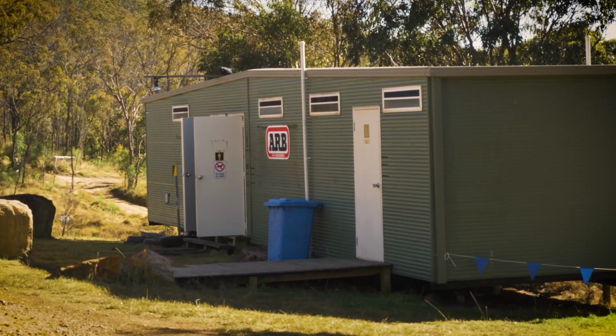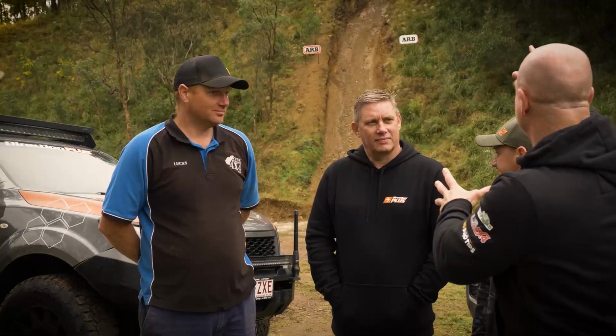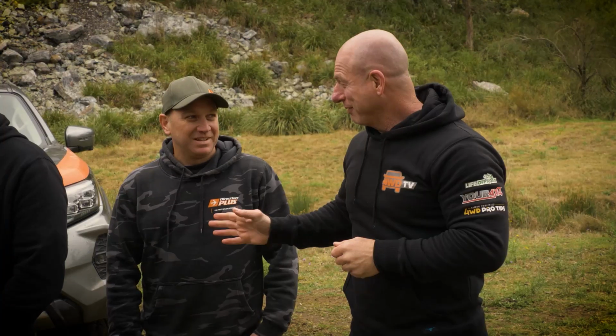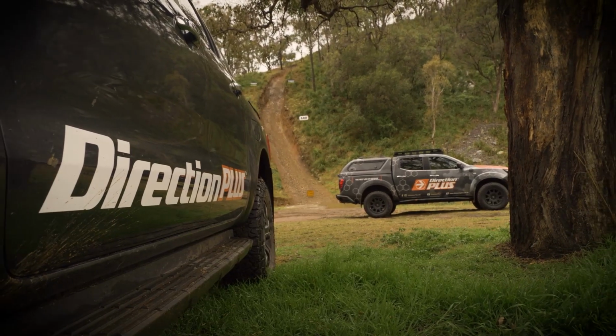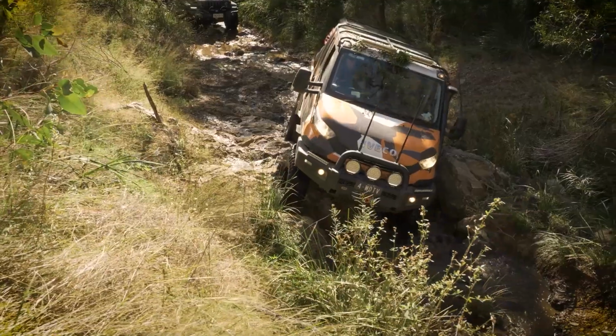You've got fantastic toilets and showers over there. You've got this beautiful creek flowing, and you've got the main attraction, Birraclock Hill, which you guys had a bit of a look at yesterday. Loved it? Scary. A few butterflies in the stomach as we come out here today, not knowing what the tracks are going to be like.